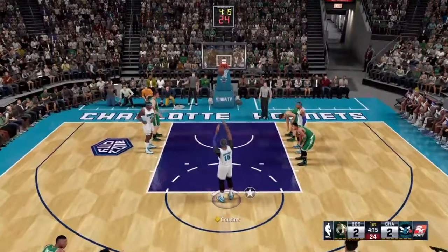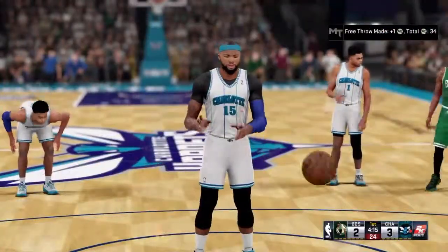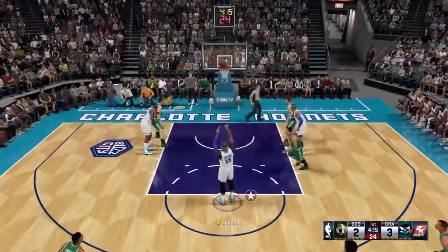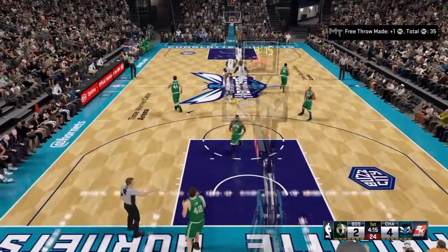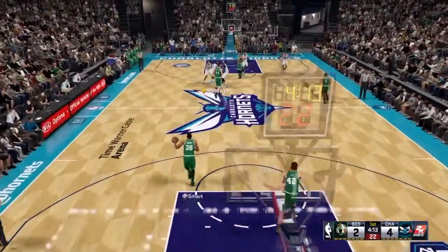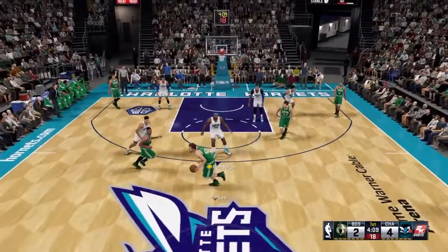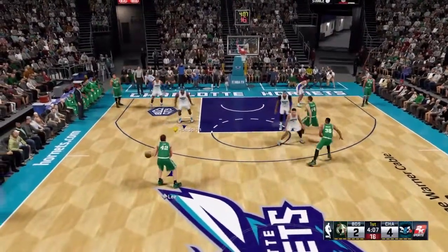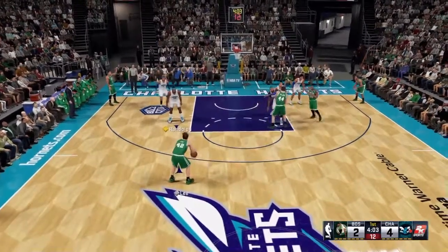Game right here. First free throw is good. Both good from the line that time. Smart with the ball. Kicks to Lee. Here in the first quarter with about 2 minutes gone by.